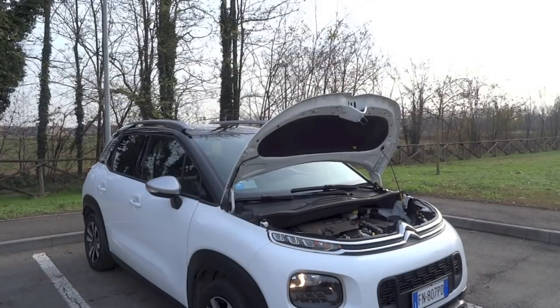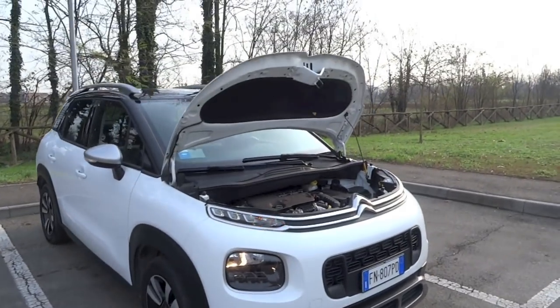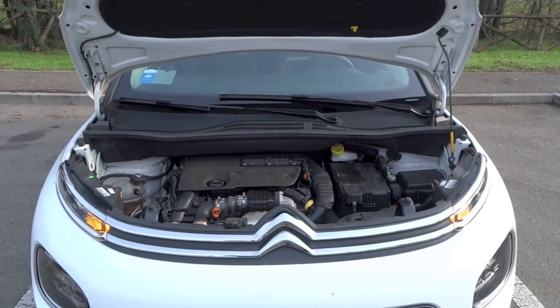The C3 Aircross nameplate, however, is not new for Citroën, as they have used it before on a rugged version of the C3 Picasso MPV that has been sold exclusively in South America since 2010.